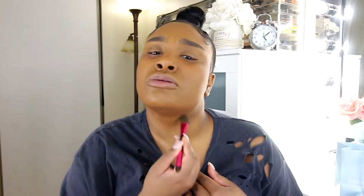Off the bat, this foundation is beautiful. It is a medium foundation. It looks super natural, and this color actually matches me pretty well with my yellow undertones. On camera, it's probably picking up a little more yellow because I have all of these lights, but it actually looks stunning. I'm actually shook. I really like this foundation, and I can see why people really like it.